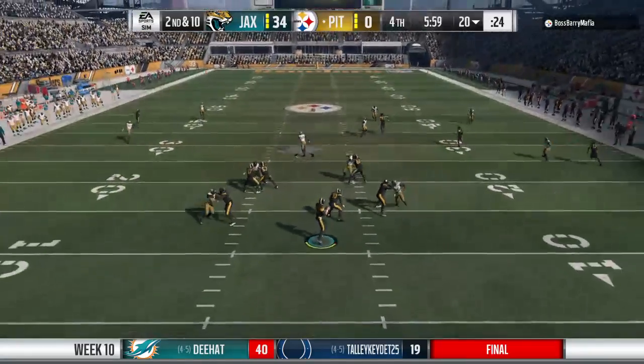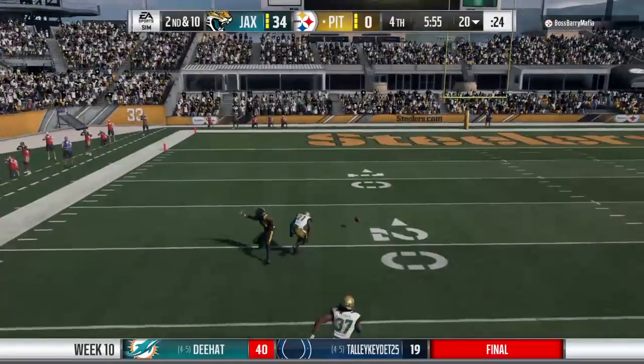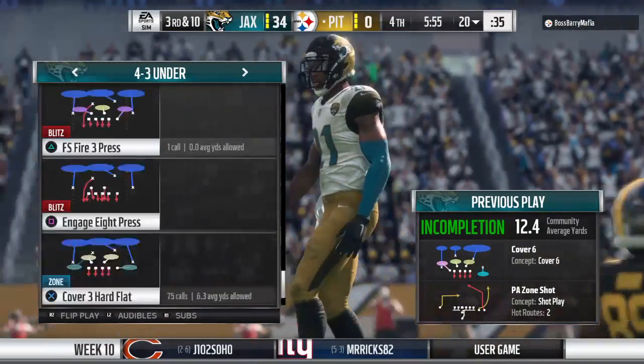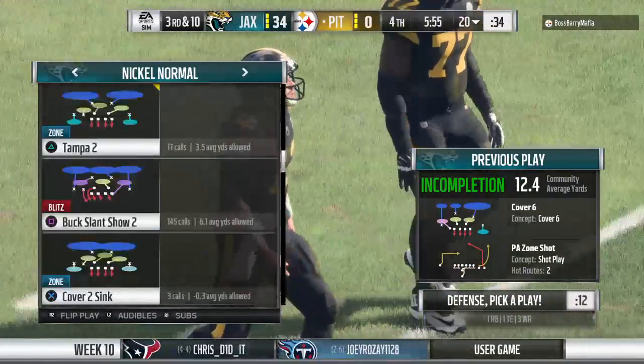Off the play fake, he'll look to throw. He's going to loft one deep left side here. And he's unable to grab it. Thought he might have had position, couldn't hold on, 3rd down. This defense is continuing to contest every deep ball that is thrown downfield.